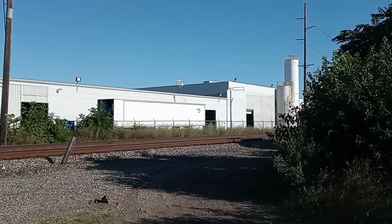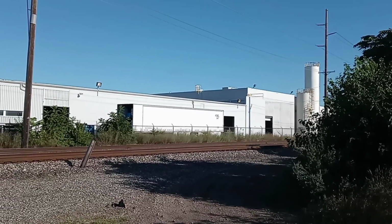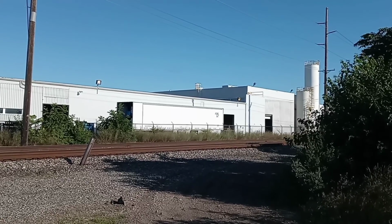It's Tuesday, June 22nd, 2021. We headed out in the morning to our normal spot, and we only waited about 15 minutes for this first train.